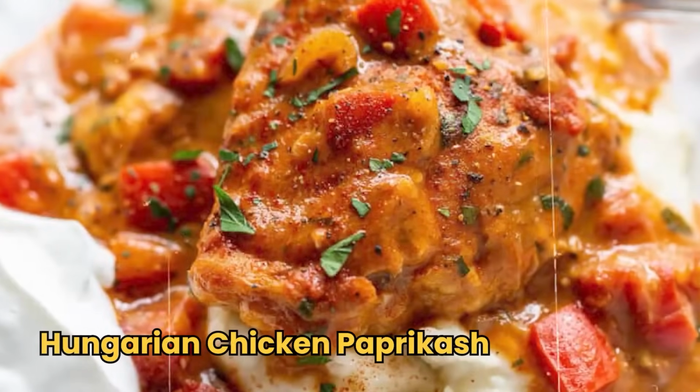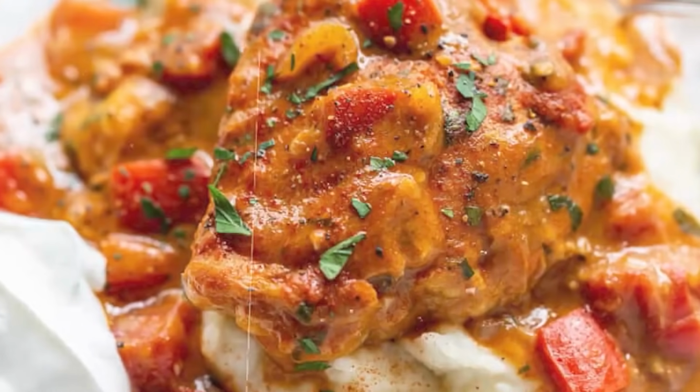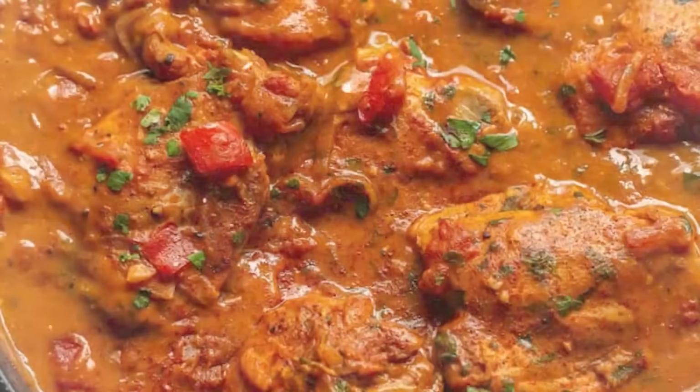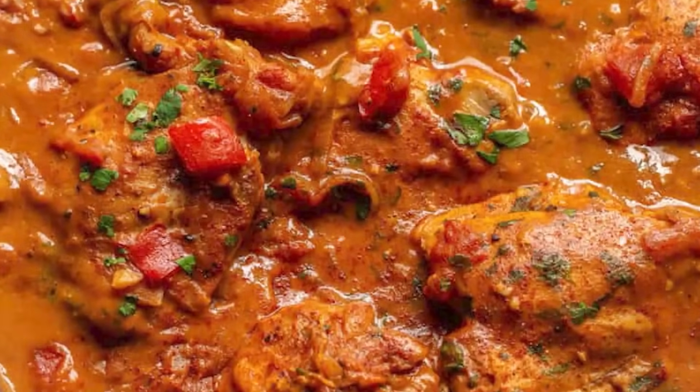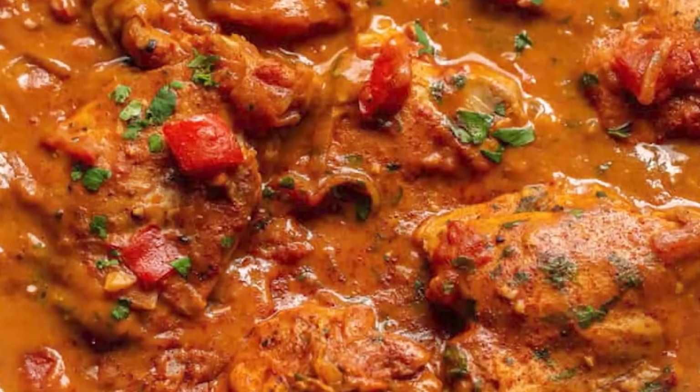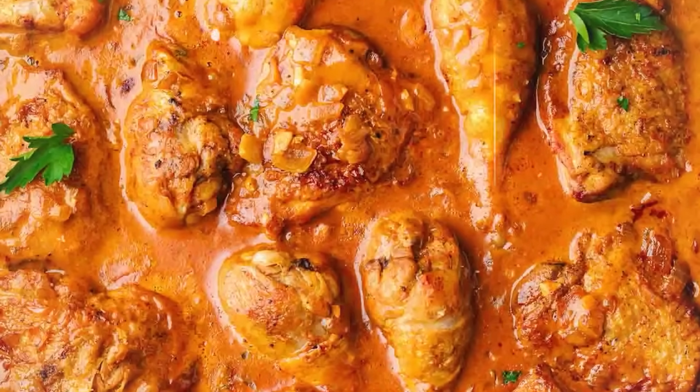Hungarian chicken paprikash. When you had a little chicken left in the fridge, a scoop of sour cream hanging on by a thread, and a heavy hand with the paprika, you could whip up a dish that tasted like it came straight out of Europe, even if it was just another Wednesday night. That's the magic of Hungarian chicken paprikash.